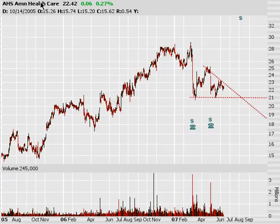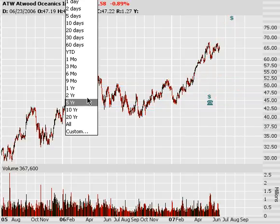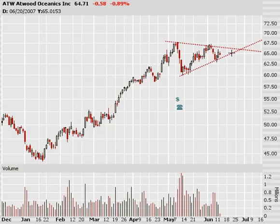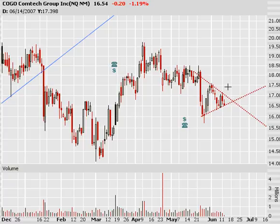Next, we'll move on to ATW. Alright, so let's go back into the 6-month chart. You can see here kind of more or less a symmetrical triangle. Still in the early stages, but I'd be looking for a breakout of about 65, 66 right through here. Some good volume to confirm. And here you might see about a $7.50 move to the upside if it confirms. So that's ATW.